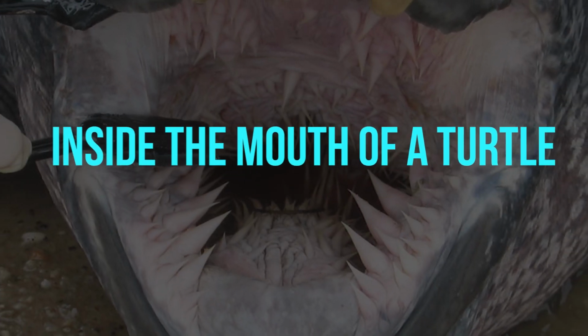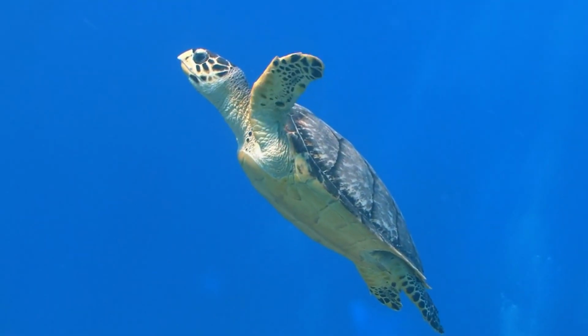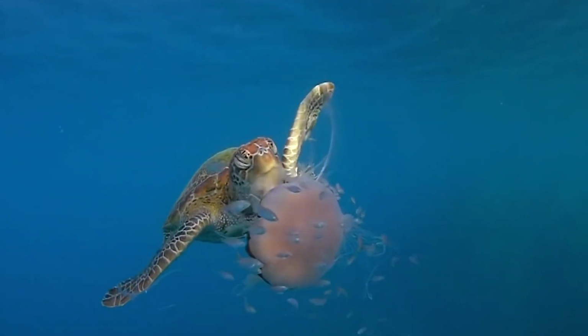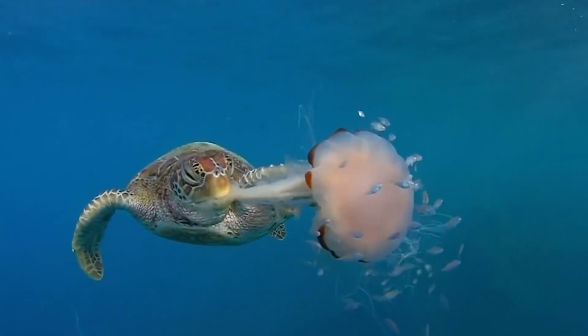Inside the mouth of a turtle. Turtles are adorable. In addition to being magnificent to observe while swimming in the ocean, we already know that they devour jellyfish as if they were nothing. Here's the explanation for why they scarcely feel the pain.